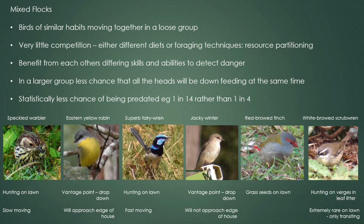The reason they do this is they benefit from each other's differing skills and abilities to detect danger. Also, in a larger group, there's less chance that all the heads will be down feeding at the same time, so there's always someone up, or a much greater chance of someone always looking up at any time. And statistically you've got less chance of being predated if you're in a group of 14 as opposed to a group of 4.